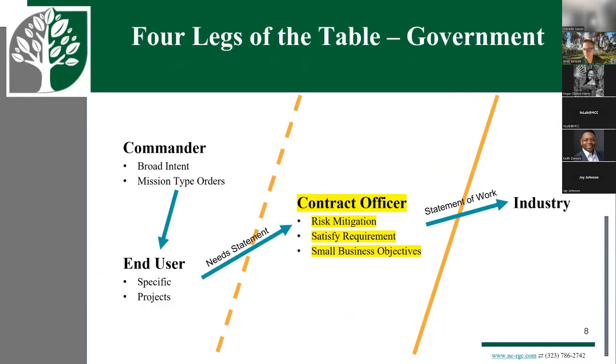Same thing said slightly differently. That process goes from the commander giving that broad direction, the end user taking the notes, writing down that requirement: here's what it is that we actually need or require. The contracting officer is the center of the competition. They are going to be that firewall. Once that competition starts, don't talk to anybody else. The contracting officer is your point of contact, and all communications are going to be formal over email, ma'am, sir.